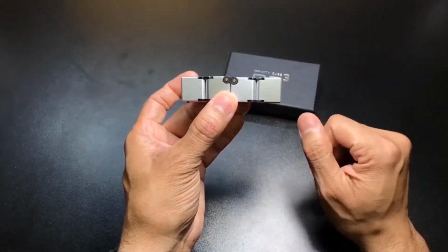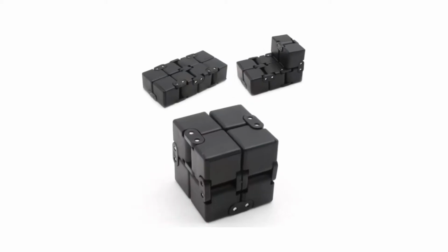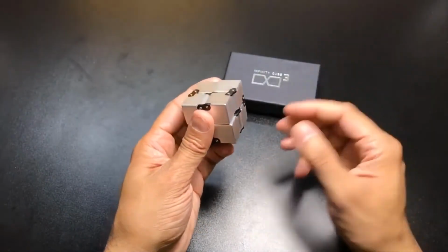It helps improve your focus while studying, working, or brainstorming by a simple flip and fold. This will help you lessen phone and other technology-induced stress. So overall, guys, in comparison to normal fidget spinners, Infinity Cube is a very good anti-stress option.